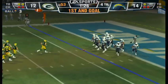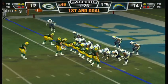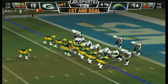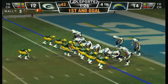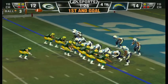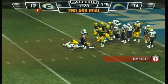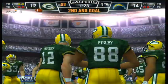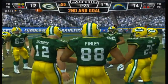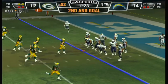First and goal at the three. Grant is the deep back as they line up in the I. He's dropped for a loss. The defense just ate up that play. Well, those defenders get paid too, and every once in a while they win the battle. Clearly that time they were all over this offensive line.